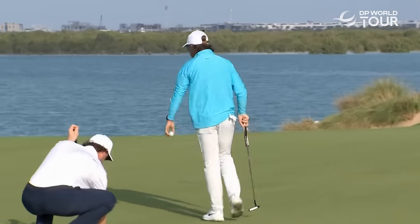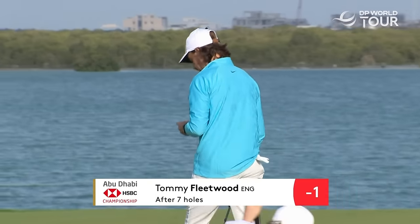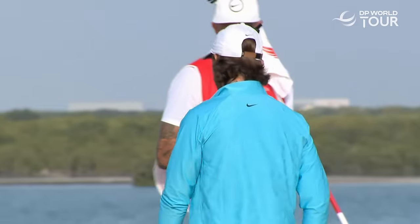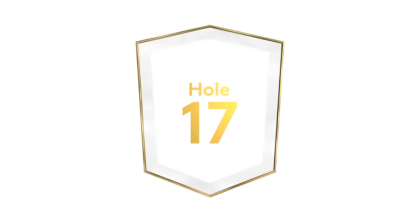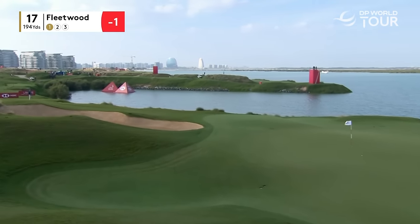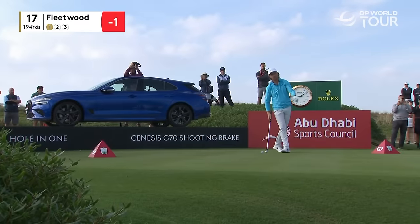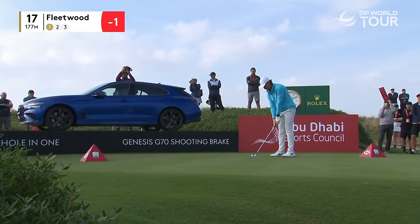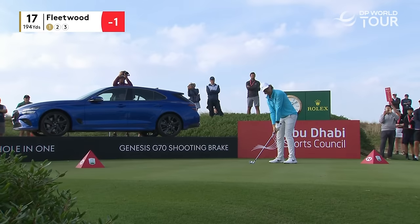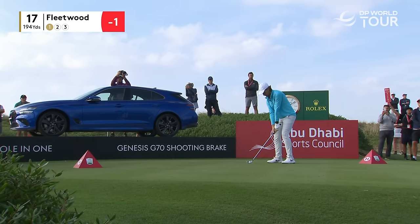Not quite from Fleetwood. Caught a lot of the hole. A little unlucky. Well, it's always nice in a hole like this when your playing partner does that. It gives you a really good idea, because Tommy, I know, in terms of distance, Peter's probably a little bit longer than Fleetwood, which will help him.